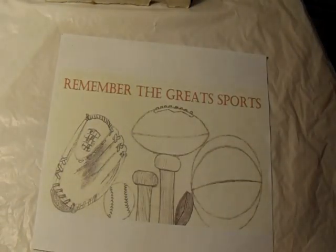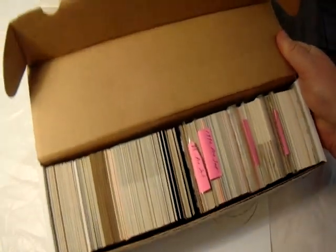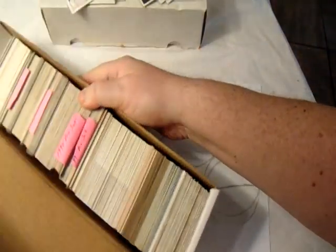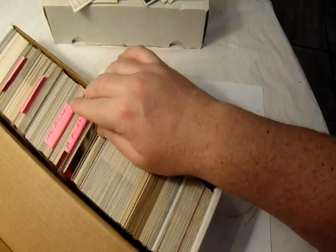Alright, so moving on, the next box, the larger box here, and this is like an 800 count box, and it said football, $7 on the top of it. At first I was like, there's probably anywhere from 5 to 10 boxes that were identical to this in the pile. So I opened it up, and it said 1989 Pro Set. I don't know if you can see that or not, but 89 Pro Set, 90 Pro Set, nothing special.